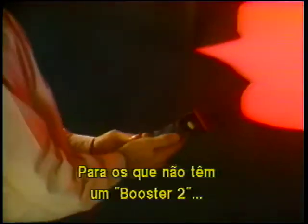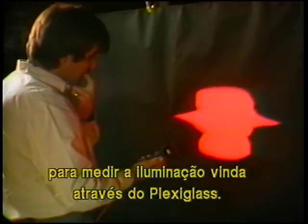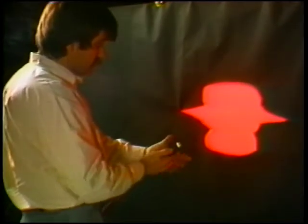For those without the capabilities of a Booster 2, a reflective receptacle reading can be just as effective, taken from the light coming through the plexiglass. Exact same value to the tenth of a stop. So yeah, there's no bellows at all in this thing. Check it again.